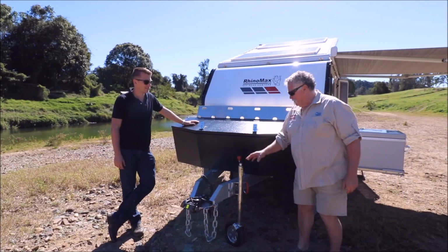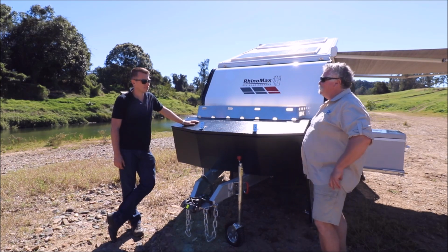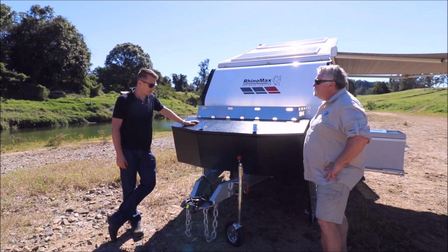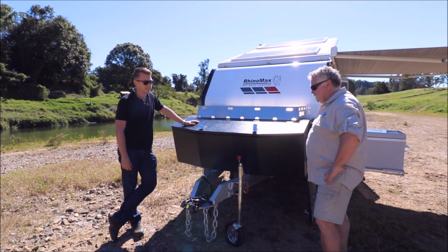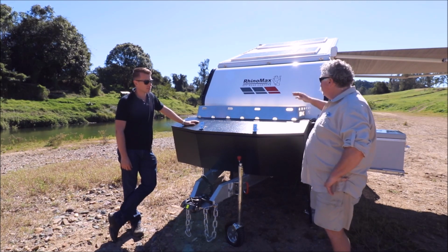Hey Ben, I'm just looking at the size of the construction here. 150 by 50 mil galvanised chassis. It's huge for a 1350 kilo unit, yeah? Yeah, mate, and that runs from the front all the way to the back where we've got recovery points fixed in there. So yeah, you're not going to break this chassis. No, absolutely not. As we've already mentioned, vertical components, DO35 coupling. There is none better, realistically.